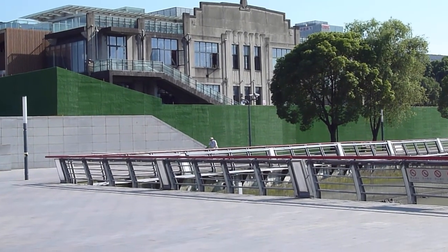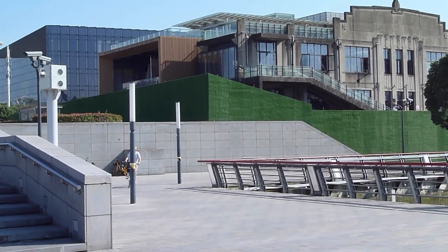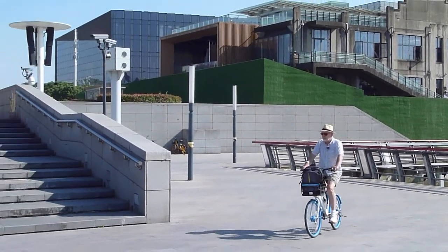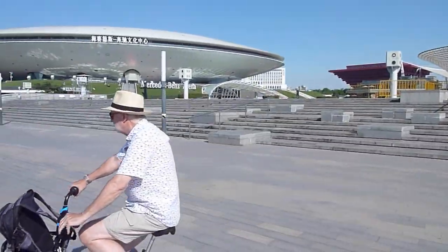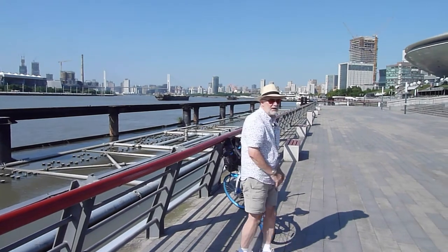And now we're coming up to about halfway along the river park on this side of the Bund, on the Huangpu, sorry. This is called the East Bund. All of this is East Bund Park. And this is the Mercedes-Benz Arena. Let me just pause here so we can have a good look at this. Right, so this is about halfway. Actually, I have no idea if it's halfway, but it seems about halfway.